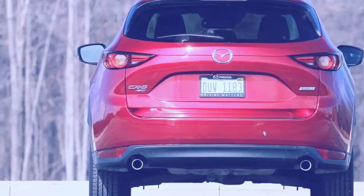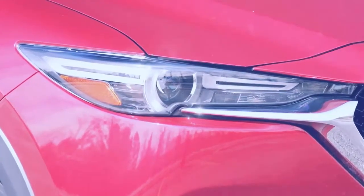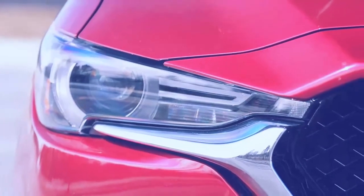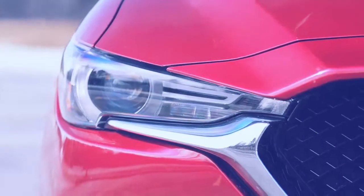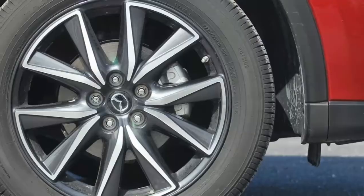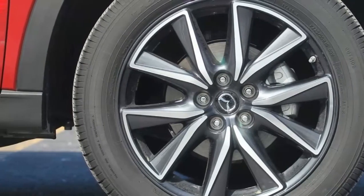In this case, the CX-5 held only 9 carry-on bags behind its back seats. Its cargo volume actually decreased with the 2017 update. A 2016 CX-5 we tested held 1 more carry-on with the back seats up and 3 more with the back seats folded down. The new model's back storage room is progressive.